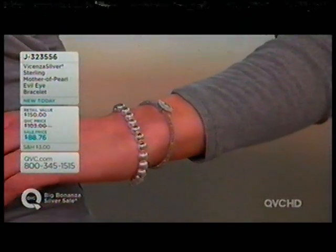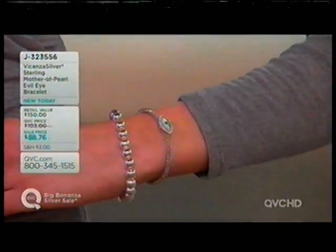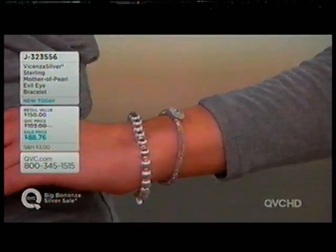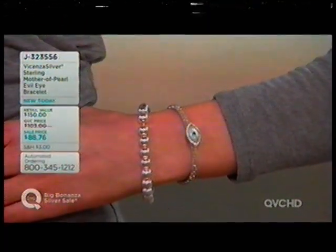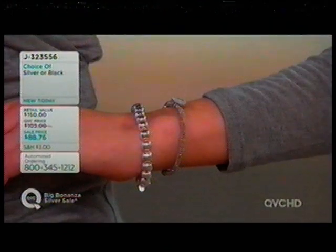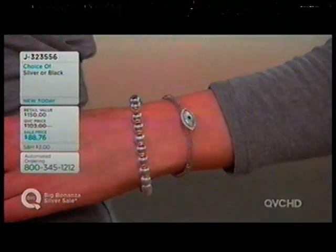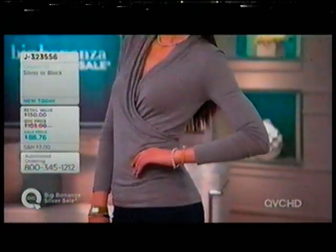So the one thing I will tell you is this is incredibly pliable and flexible and comfortable. Made in Italy, the sterling silver used to make it has been woven into this bead mesh in this tubular design. Mag snap on the back, sparkles like the Dickens. Then surrounding the mother of pearl eye are prong set crystals.